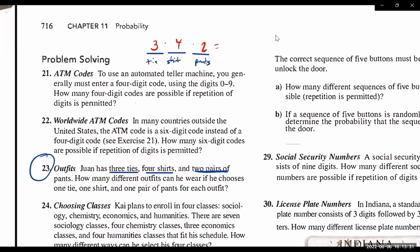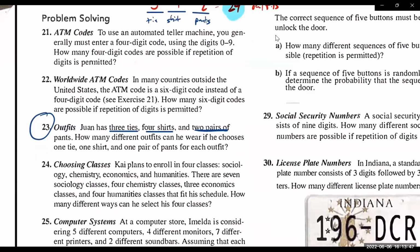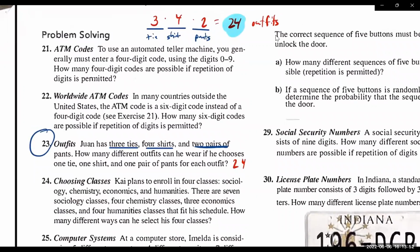Then we multiply, right? So 3 times 4 times 2 is 24. 24 different outfits. So that would be the answer. There's 24 different outfits that he could come up with from the clothing that he has. So 24 would be our final answer.